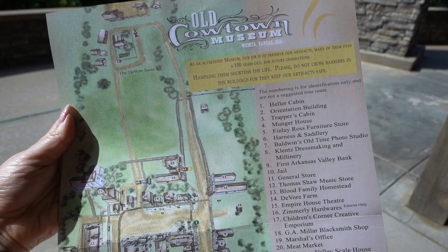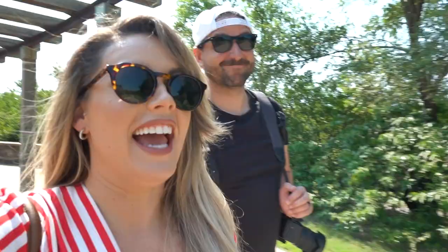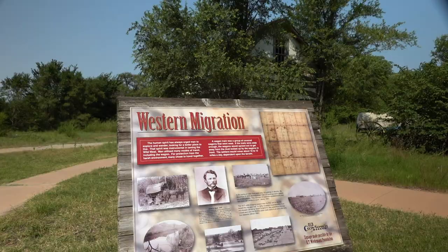You guys don't know how excited I am for this experience right now. Everything here is as if you were stepping back into the late 1800s. There's 40 buildings on property on 23 acres. I'm praying that people are dressed up in period costumes because I'm sure they do it on the weekend. And there's also a gunfight. That's what we are most excited about. Yes, and they also have a saloon. Okay, so let's get to it.